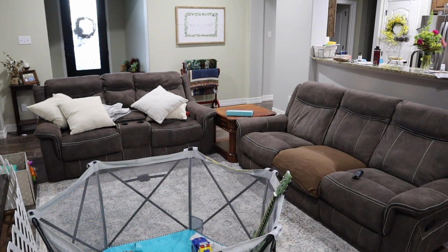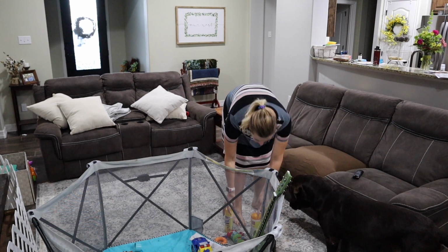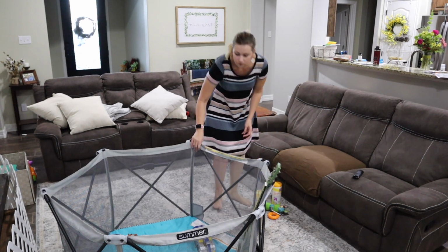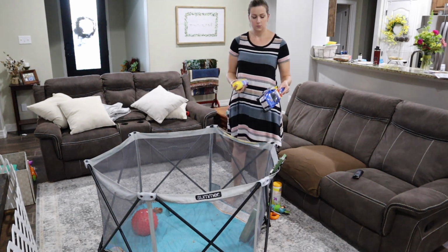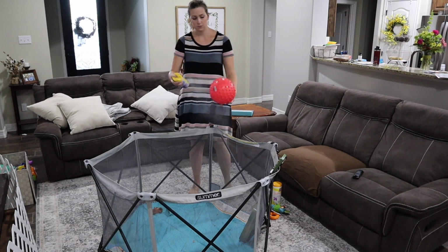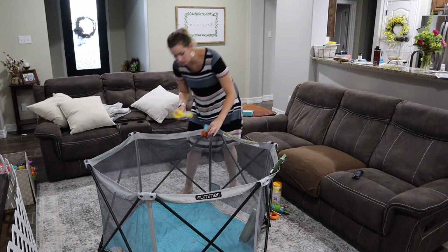If you have a toddler or maybe a baby that is learning to crawl, this little playpen here is absolutely amazing because you can easily collapse it up and get it out of the way. If you have a smaller living room like mine, we don't have a whole lot of space in here, so at the end of the day I can easily just collapse it and put it aside and still have all of his toys readily available, but just not in the middle of the living room.